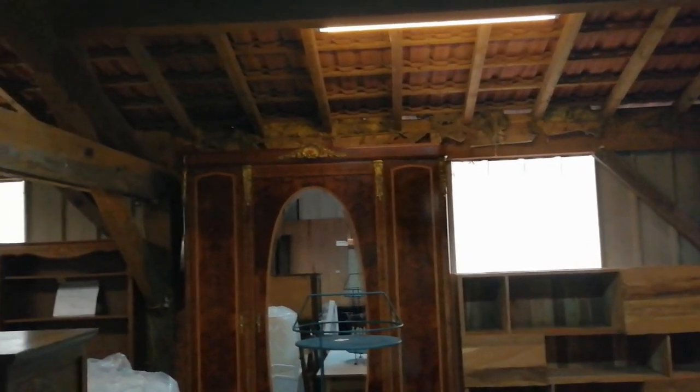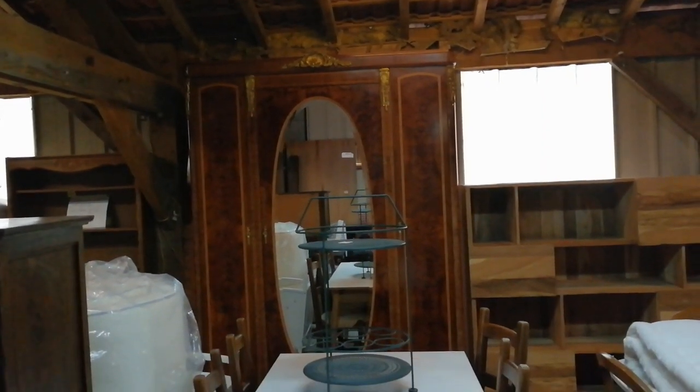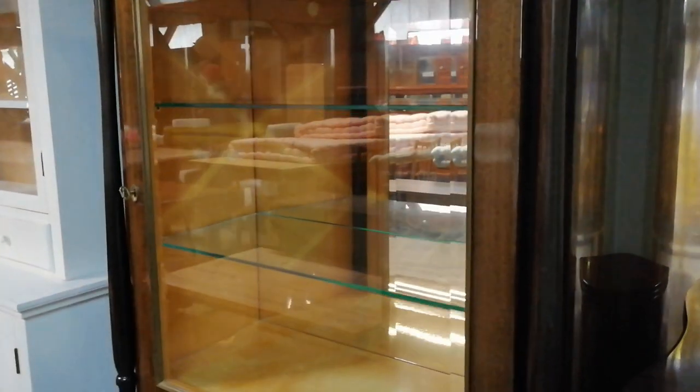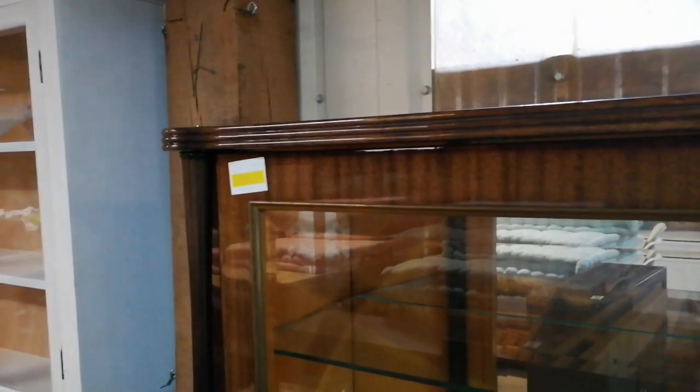That's a beautiful piece of furniture. 350. There's a beautiful display cupboard here. And this is 100 euros. In very, very good condition. It matches up with this sideboard. Well, I'm not so keen on that, but it's quite an impressive piece of furniture. The sideboard is 170. I mean, it's got a few marks on the top of it.